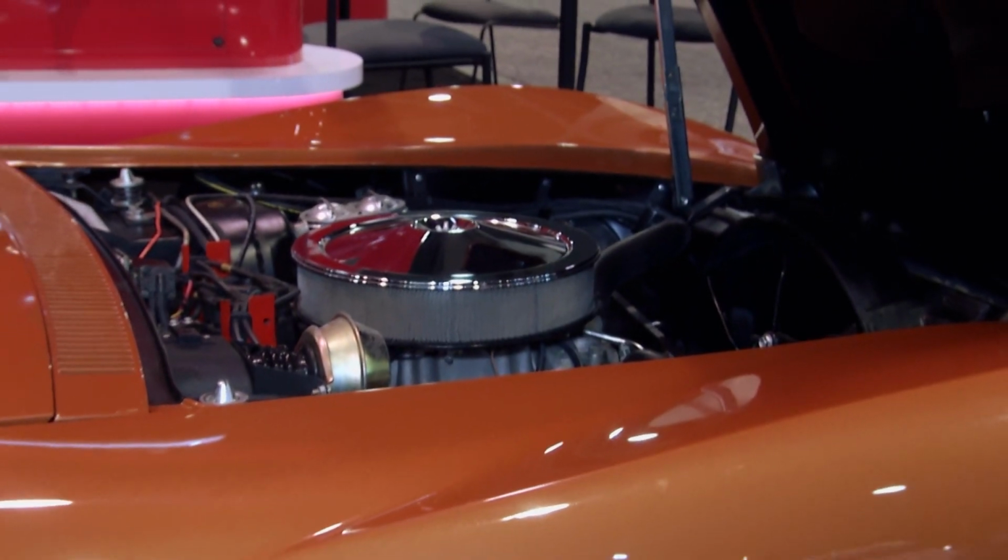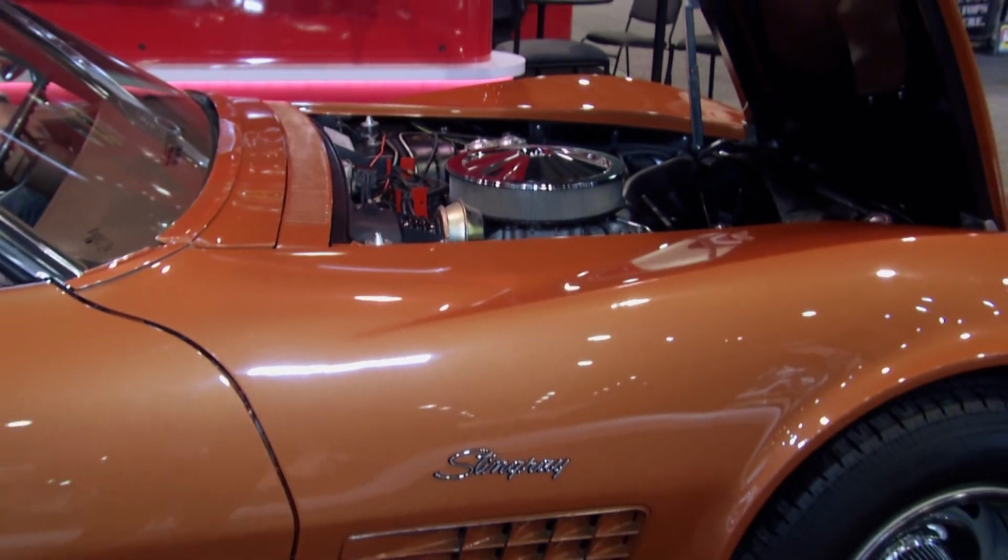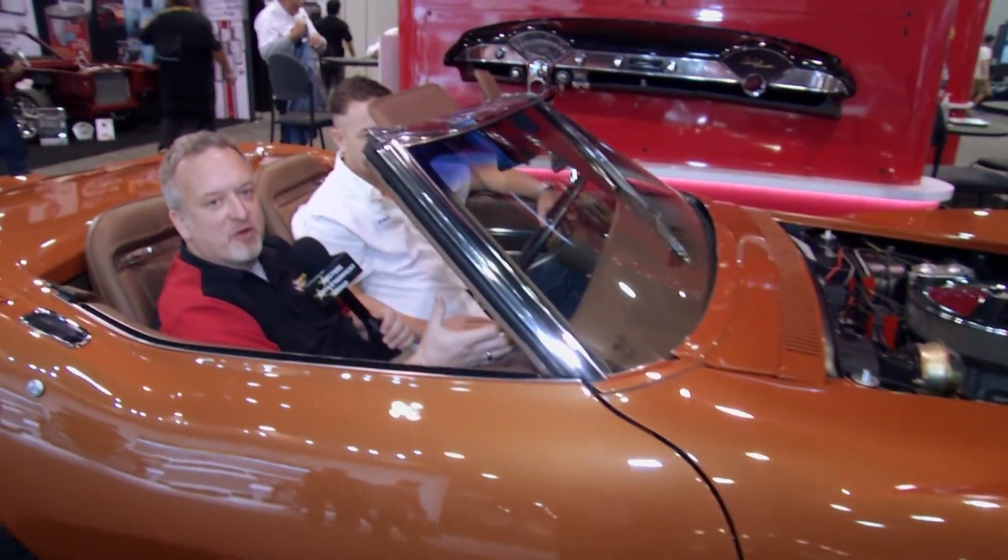This is an immaculate 1972 Corvette LT1. In fact, it's only one of 27 ever built. It is amazing. Everything on this car is original.